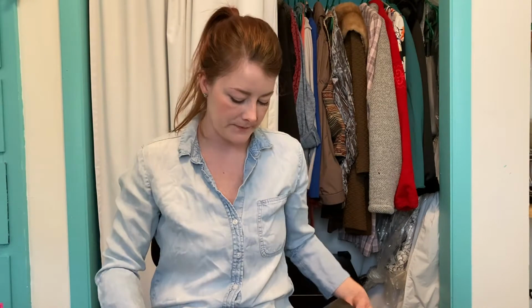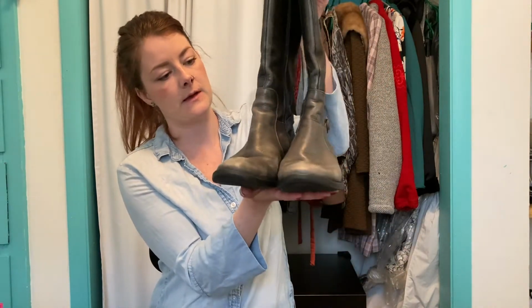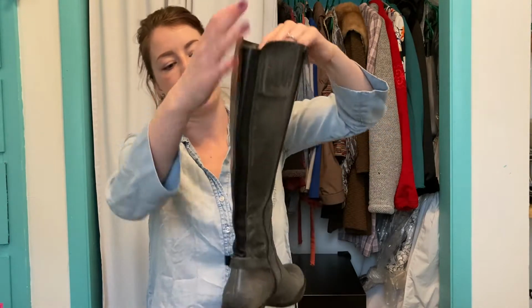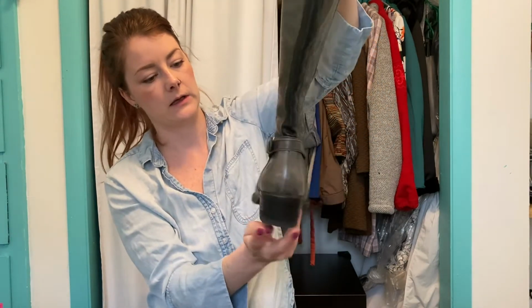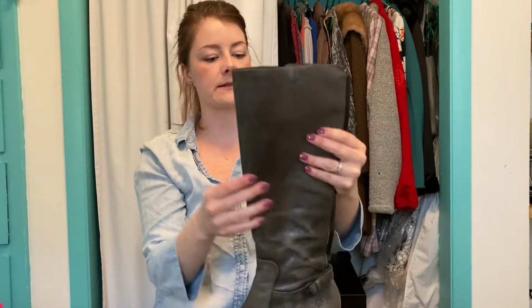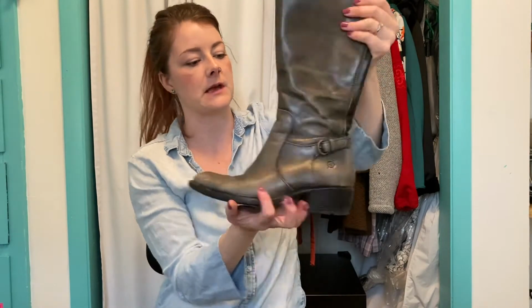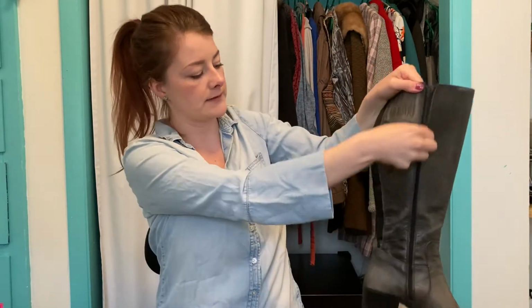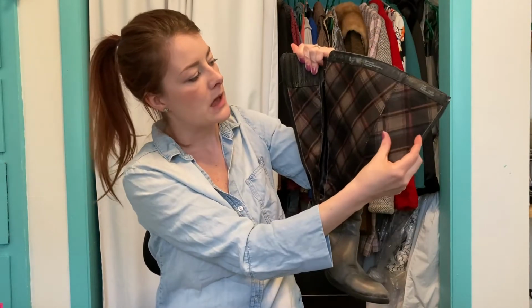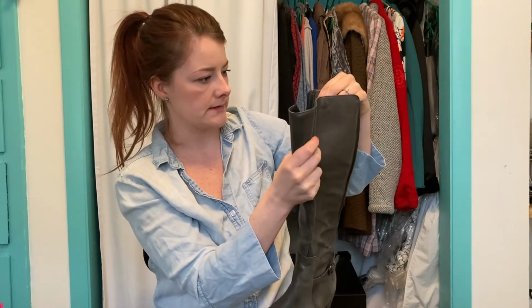Okay, next up, another pair of shoes I was pretty excited to find. These are a pair of Born women's boots. They're kind of a dark olivey green color, and they have a black stripe on the calf back. You can see the little logo right there, Born. These are almost to the knee in length, calf boots, little buckle accent there. They are full zip. They have this kind of plaid flannel lining, which is cute, and these are size 8.5 women's, and they are real leather.